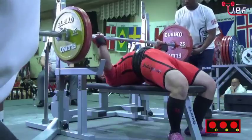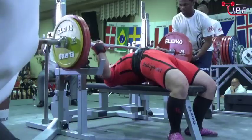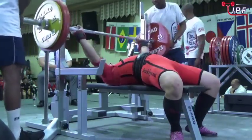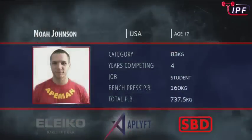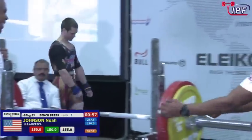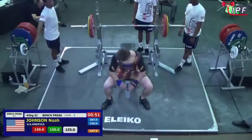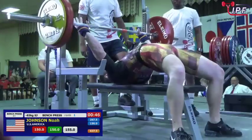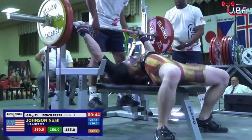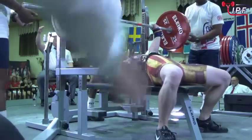And Noah Johnson from the USA, 155. He's a sub-junior lifter, and his predicted total is absolutely massive at 717.5. This is just a smidge under his personal best, and here he comes with his casual walkout. He's probably one of the calmest lifters I've ever seen. He is enjoying his performance. And he is in a great position, so why not enjoy it?